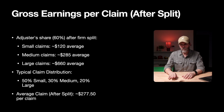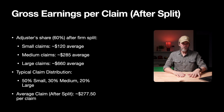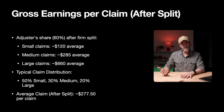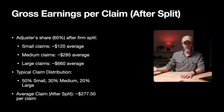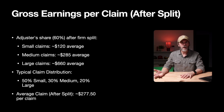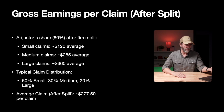So for small claims, after your split, we'll say the 60% for small claims might be $120 per small claim. And this includes phone closures, which might be $90, right? Or where they have like one or two sections of wood privacy fence blown down and they're just really small, below $2,500 claims, right? Medium-sized claims, which could be elevation of siding, or something between $5,000 and $10,000, generally speaking. So that'd be $285, roughly average your split before taxes and before expenses on these.